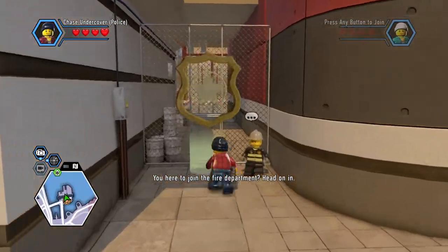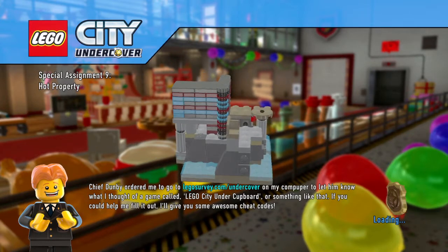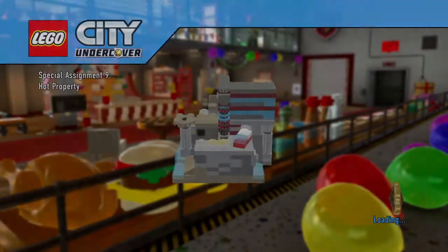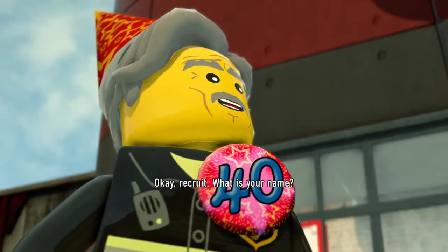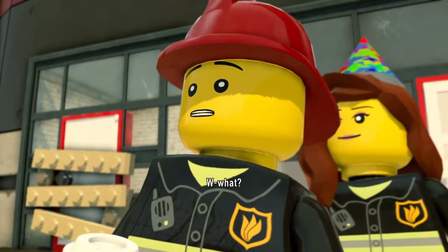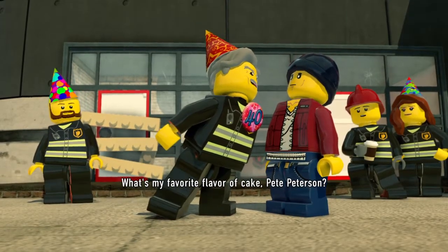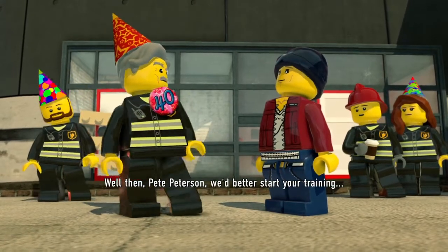You here to join the fire department? Head on in. Okay, recruit, what is your name? Pete Peterson, sir. Right, Pete Peterson. Being a fire officer is all about team effort. Team effort! Isn't that right, McGurkey? What? Don't help him! It means knowing what your fellow officer is thinking. What is my favorite flavor of cake, Pete Peterson? Chocolate? Even the new recruit knows! Well then, Pete Peterson, we'd better start your training.